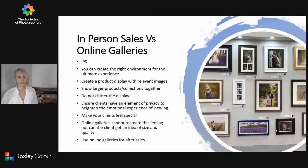So it's about maximizing the in-person sales. Ensure when you're viewing that your clients have an element of privacy to heighten the emotional experience of viewing. So when you're showing a slideshow with some nice relevant music and showing their images, you want to create it so that you're probably not in view, so that they can actually have that emotional connection with the images, which they should get anyway. You almost want them sitting comfortably and having that nice viewing experience. They're more likely to purchase more.